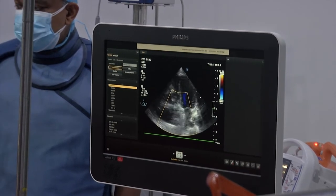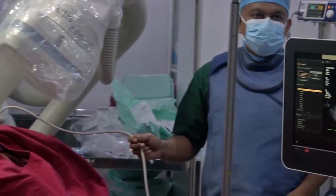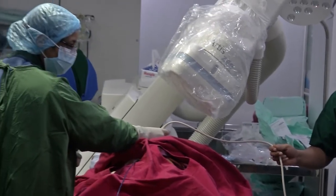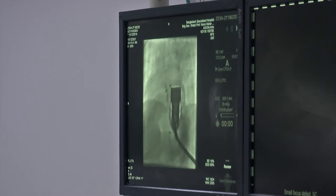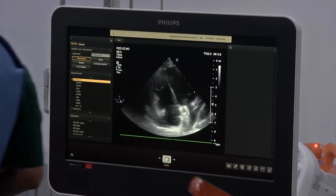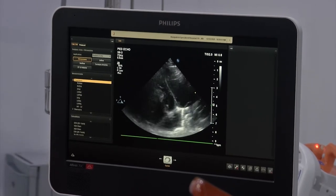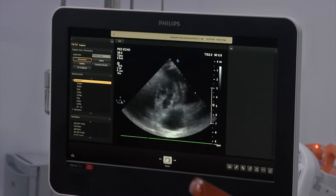So finally, I will do the echo by myself. And alhamdulillah, position is good. So you are seeing now the device is in position. So this is the final echo view. You are seeing very nice alignment of the device. And we are done with this case.